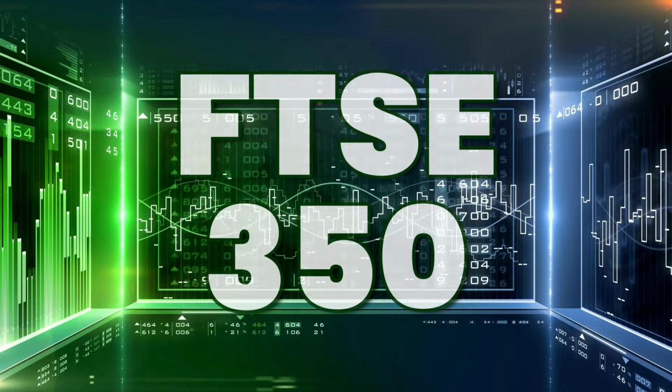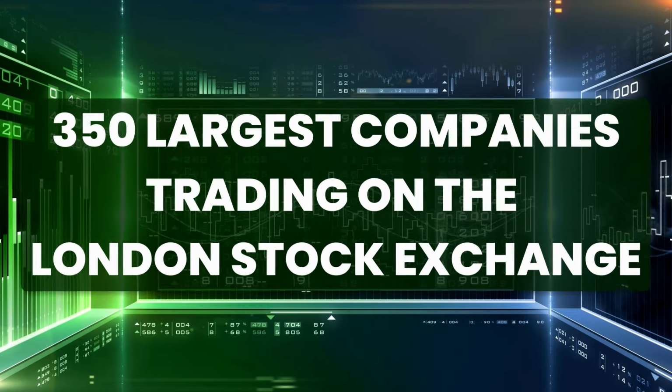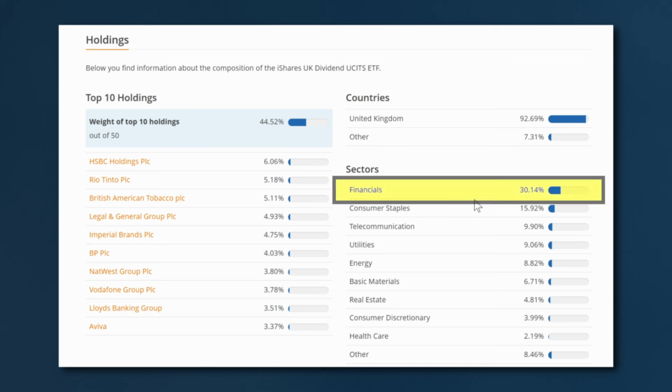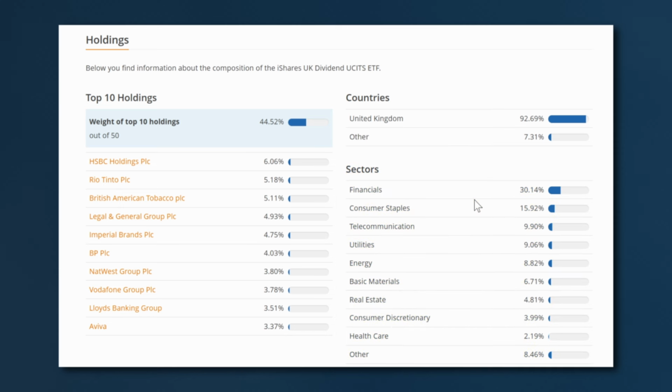The FTSE 350 is a stock market index that represents the performance of the 350 largest companies listed on the London Stock Exchange. And in this ETF, the top 10 holdings hold significant sway, representing almost 45% of the fund, with just over 30% of companies in the fund being from the financial sector. You'll recognise some big names in the top 10, which has significant bias to the financial industry. So although spread across a range of sectors, the diversity this ETF provides is reduced given that 5 of the top 10 companies are financials and the weighting towards the financial sector as a whole.